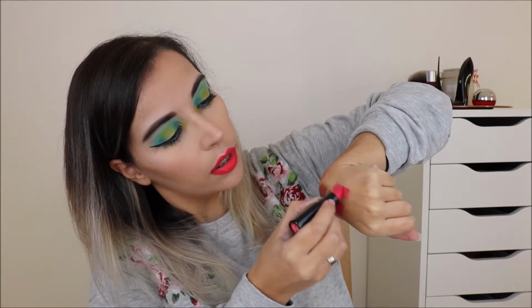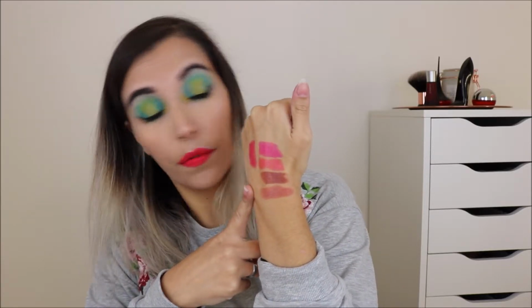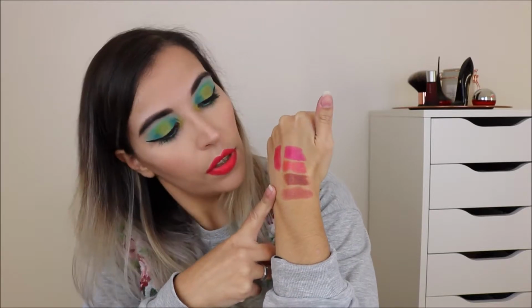You can see it there. It's a very nude color, and I think it's very pretty. And then finally I got another one in the shade 422, that is kind of a reddish pink. I'll swatch it here. I think it's probably a color between those two. As you can see, these lipsticks have a very good color payoff, and they're very affordable. Again, €3.95. It's very cheap, and I think these look very good, kind of an everyday lipstick.